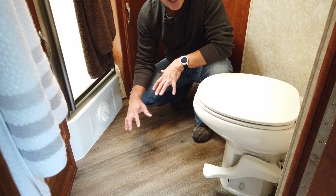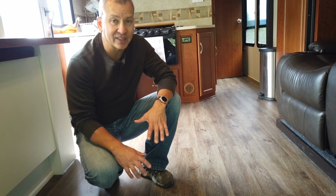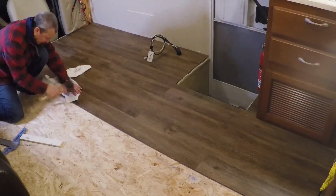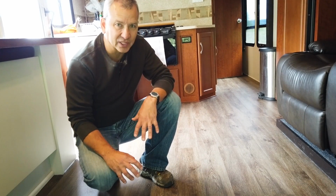We really wanted to change it to something consistent throughout. So putting in a new floor in the RV was definitely a huge improvement over what it was before. It looked really, really good. In fact, we wish we would have done this years ago. It really updated the entire space and gave it a much more elegant look to the RV. And we really, really love it.